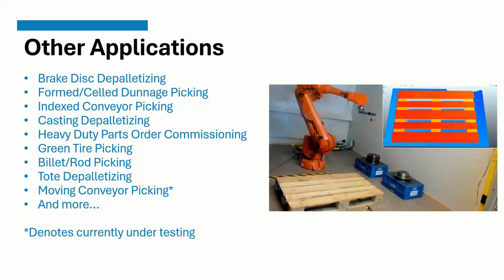In addition to that, you might have index conveyors that have layered items, things like that. So there's a lot of different applications we're still working on figuring out the limitations of the software. So this is always going to be an evolving thing. So if you have something new that has not been done with PLB, let's talk about it, because we might be able to do it still. We just haven't tried, possibly.